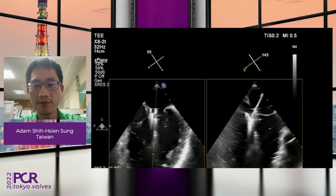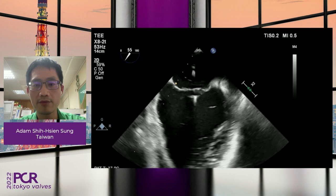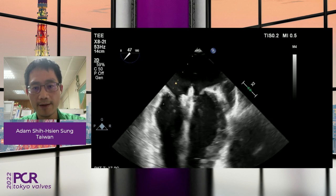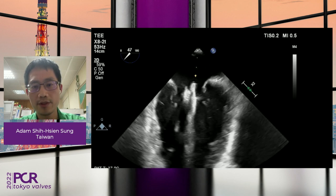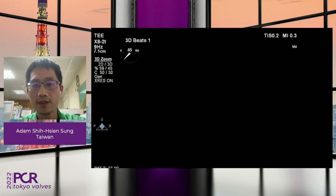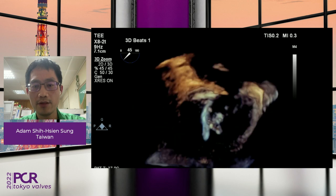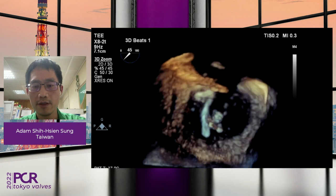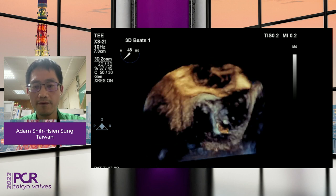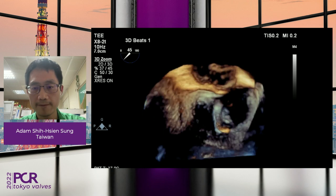And after diving, we open the clip and pull back, and the leaflet is probably already sitting on both arms. Then we check the orientation again, and then we can close the clip to finish the procedure. So this is the orientation checking, and it did not change. It changed a bit, so we do a bit of rotation, and followed by that, we can do the clipping.